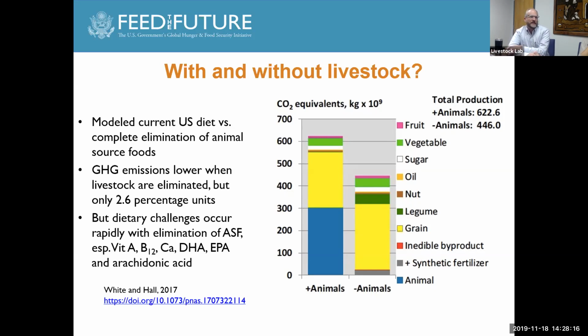But really the most important aspect of this analysis was the dietary changes that occurred, and this gets back to nutrient insecurity. So when animal source foods were completely eliminated from the U.S. diet, there were very rapid challenges with regard to some of the essential vitamins and also some of the other nutritional components that we see only from animal source foods as opposed to other foods that humans consume. So yes, there could be a slight decrease in greenhouse gas outputs by eliminating livestock from the entire diet of humans in the U.S., but not to the extent that we would expect in terms of a significant impact on total greenhouse gas output. And more importantly, we'd be balancing that against a significant reduction in nutrient security of the population.